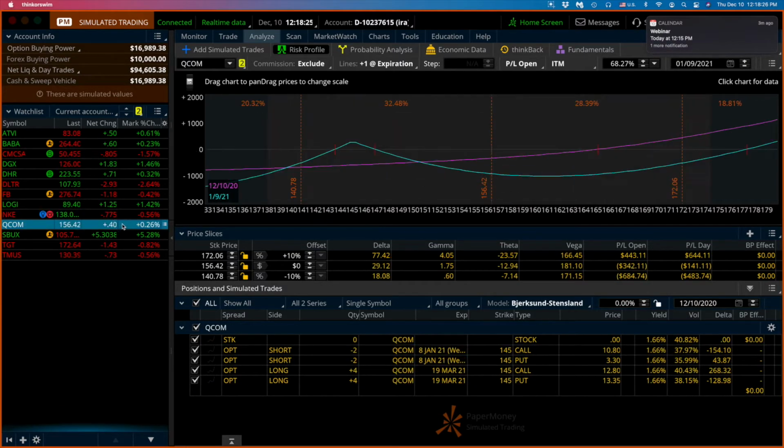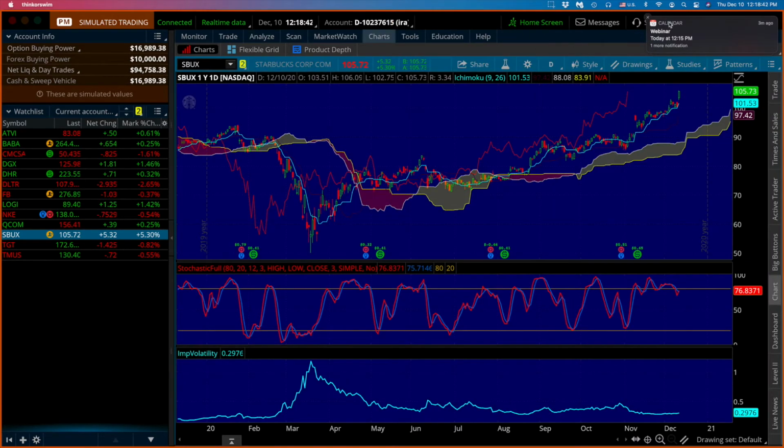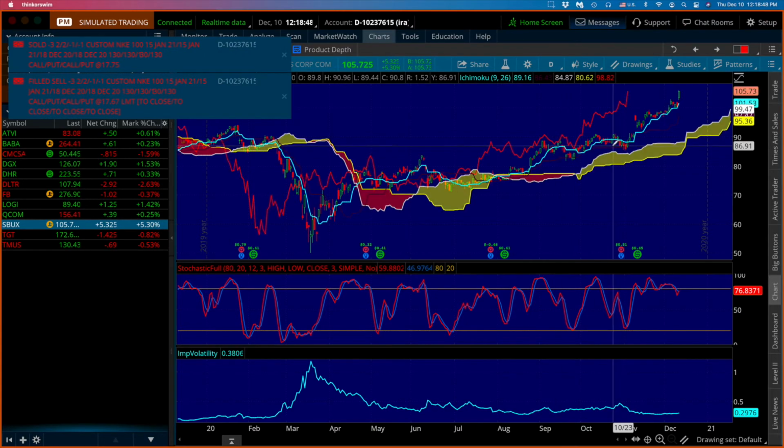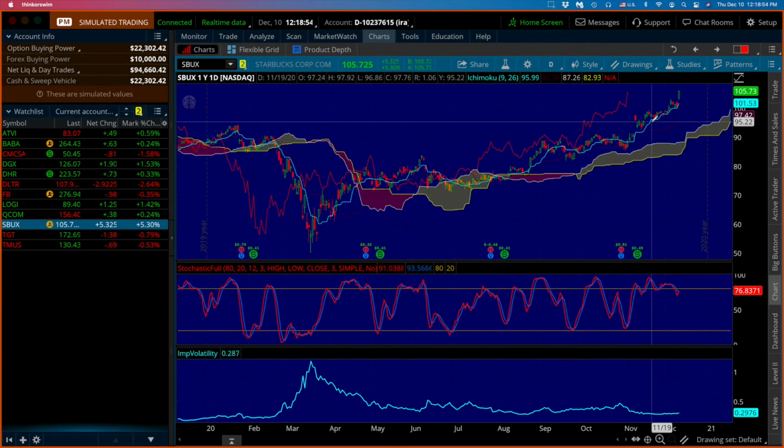And let's move on. Qualcomm, no need to change anything. Delta slightly positive, that looks great. Starbucks, that looks great too, quite bullish. The stock has been moving up strongly. Just made a new high here. Starbucks is looking really strong. And that's what you want.